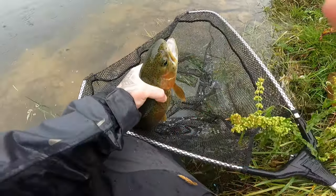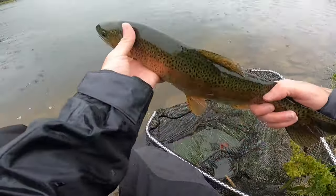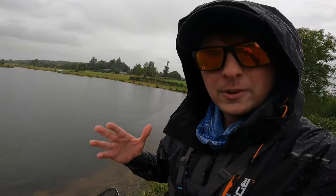And there's the fly, guys. There's the fish. Off he goes. Now, guys, that is 10 fish so far.